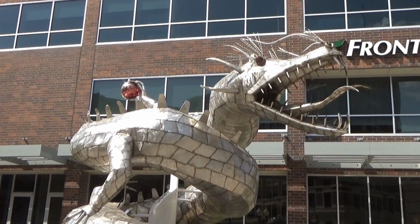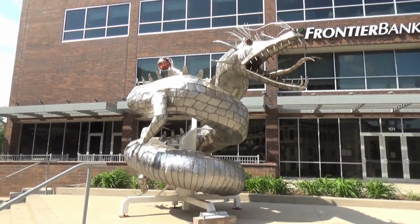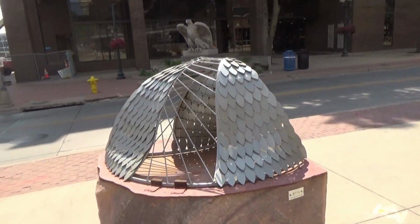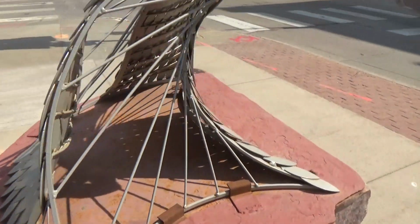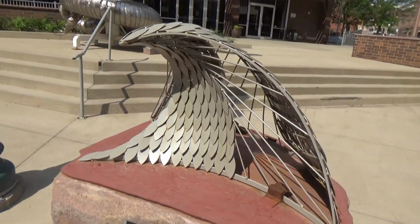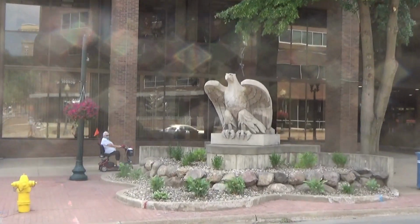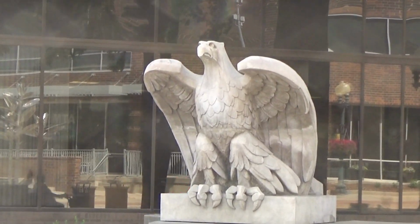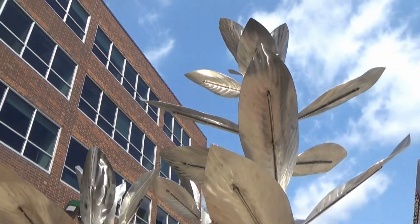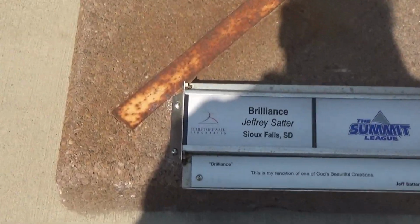This looks like a really long, mean dragon. It likes to curl up just before it devours its prey. And this is, I don't know what that is. Now these sculptures are on both sides of the street. On the other side over there is a big eagle, I think. And next to the dragon is some brilliant plants. I guess they're brilliant. It indicates so here.